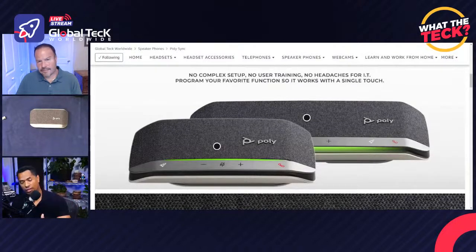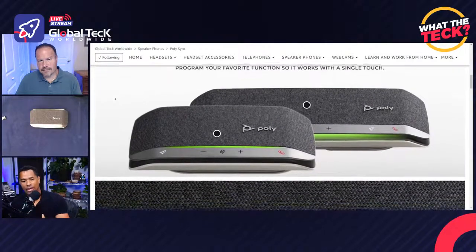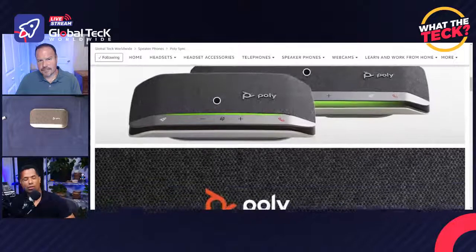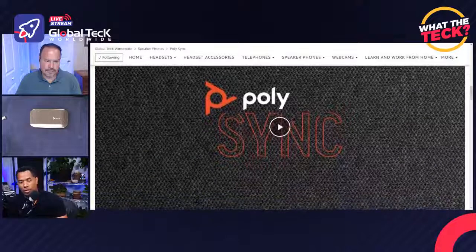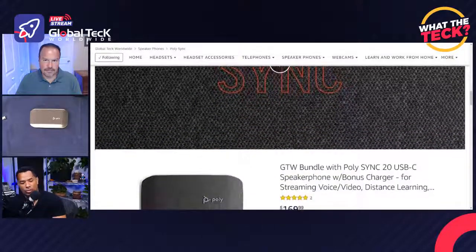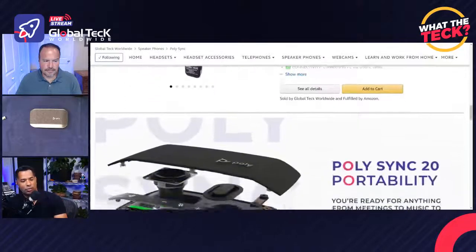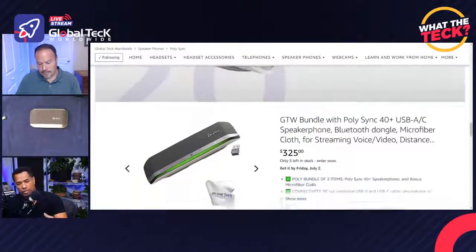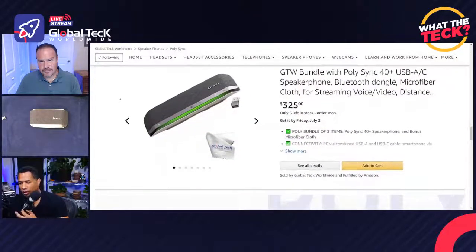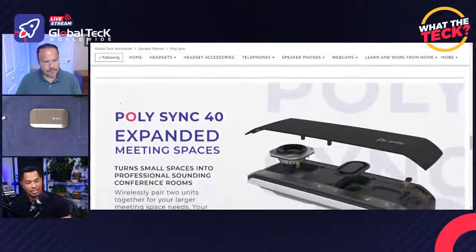Now with the 40, you have upgraded audio. You're already getting really good audio on the 20, but the 40 has a built-in bass driver, so you'll hear much better music. It's hard to believe on the 40 versus the 20, but you get a little bit better, lower register sound. The 40 is designed to be in a room where you can have several individuals listening to a conference call, or you're on Teams or Zoom and you want other folks to participate during that call.